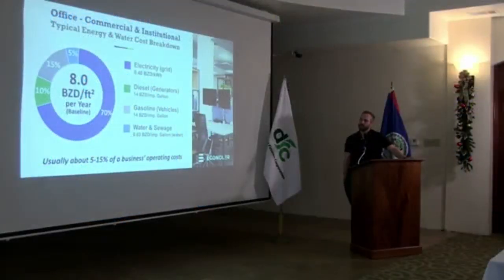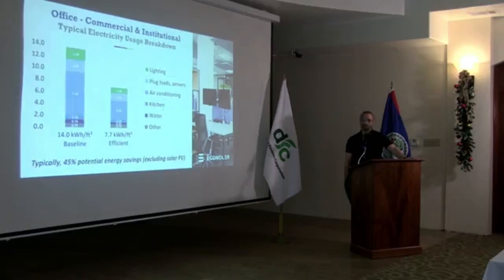Then if we take the electricity consumption of the building, we can see again the typical electricity usage breakdown for the building. We have about 14 kilowatt hours per square foot as a baseline, and then typically you will have 45% potential in energy savings by doing energy efficiency projects. This obviously excludes solar PV. With solar PV, you could further reduce your energy consumption. This is the kind of information that you would obtain from doing an energy audit with the energy service companies inside your building. You could assess your current baseline energy consumption, and then the ESCOs can help you identify potential energy saving measures for your building or your company.